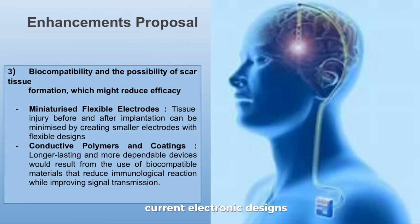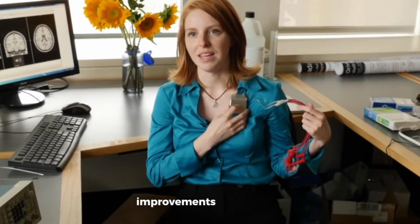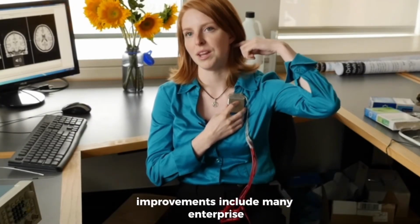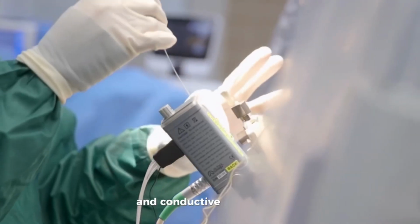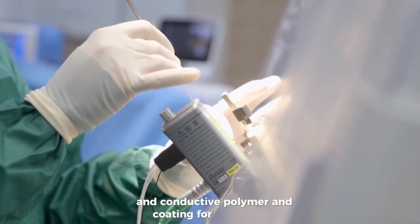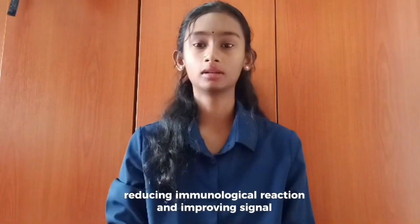Current electrode designs face limitations due to biocompatibility and scar tissue formation. Improvements include miniaturized flexible electrodes for tissue injury prevention and conductive polymer coatings for longer-lasting, reliable devices, reducing immunological reaction and improving signal transmission.